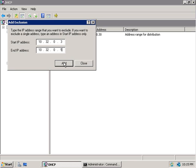Now, another thing that we can do to improve security on our DHCP server is to configure network access protection. With network access protection, or NAP, active, we can configure something called DHCP enforcement, which essentially means that a client that wants to use DHCP must meet certain system health requirements in order to obtain an unlimited IPv4 address lease.